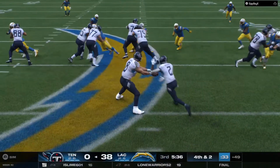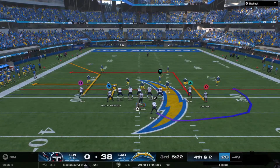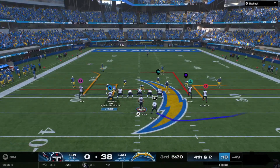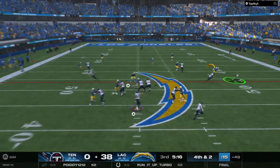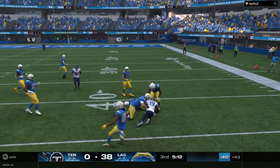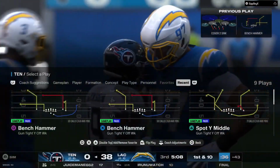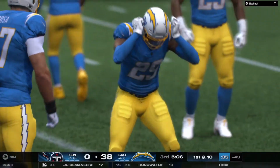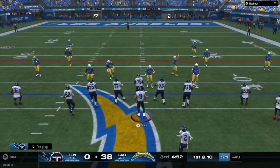So often when it comes to safeties, Mike, we talk about their speed and their range. But for him to be able to come up and make a tackle and be physical at the point of attack and keep this ball carrier to no gain, that's pretty impressive. Who else? Another catch for his favorite target. And he will have the 1st down. Needing to make something happen, trailing here in the 3rd quarter. They convert on 4th down.